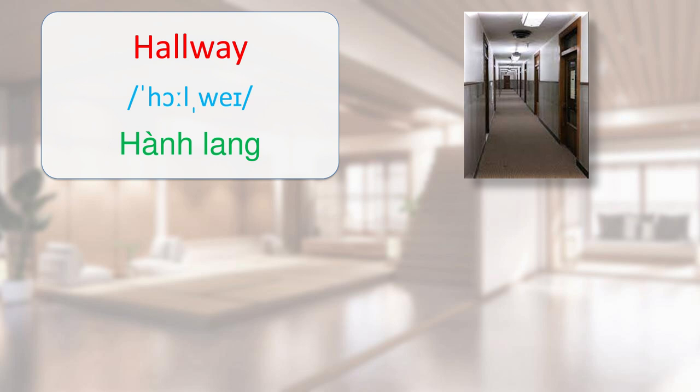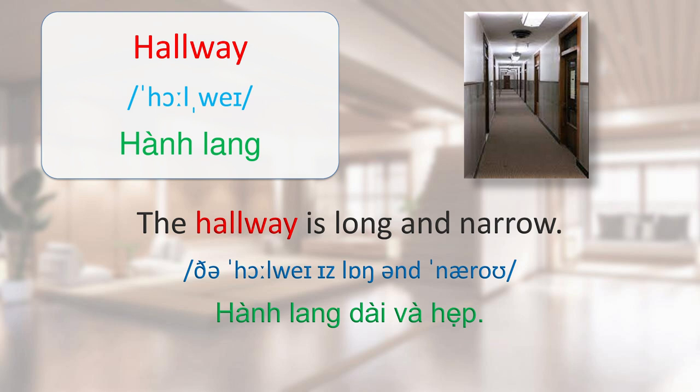Hallway. Hành lang. Hallway. The hallway is long and narrow. Hành lang dài và hẹp. The hallway is long and narrow.